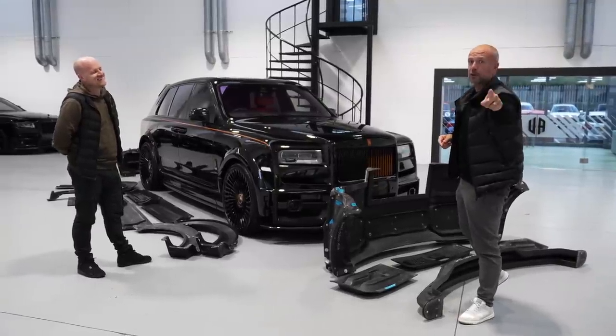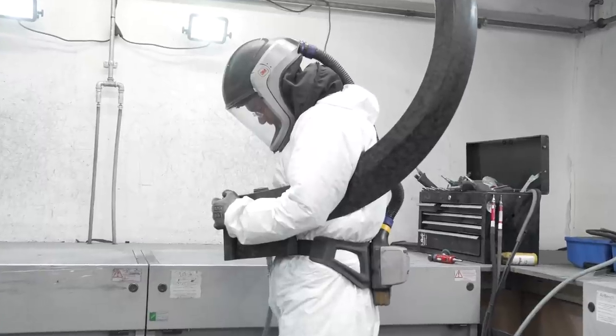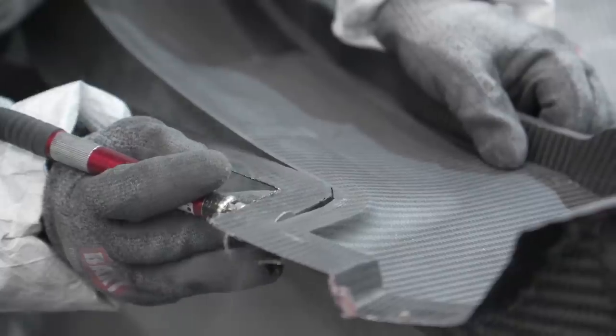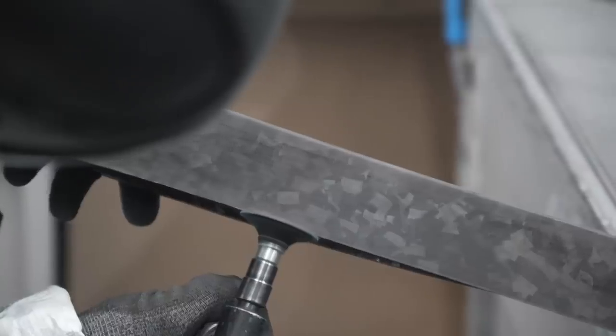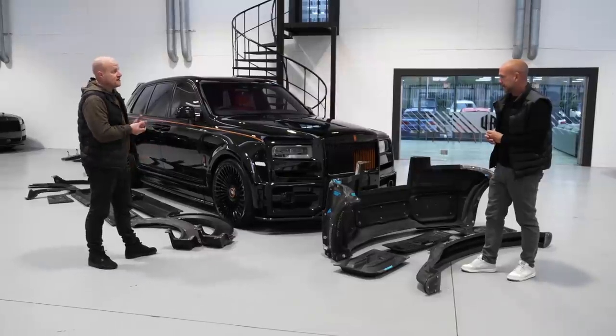But we will get off the track of expensive for a second and go back into detail. Like the car, it's hand built. Yep. And everything here is handmade. So it's quite a good fit doing a handmade kit for a hand built car. And time is money at the end of the day.